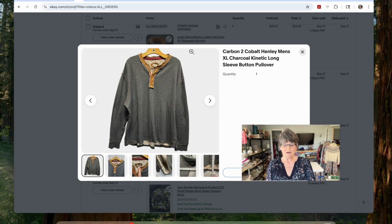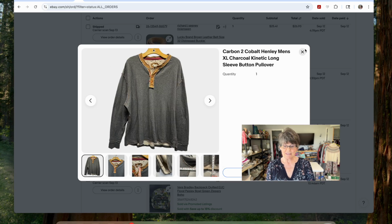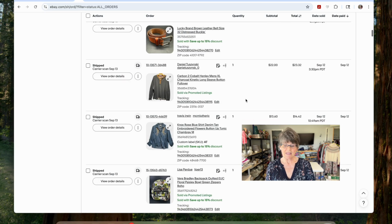Okay, carbon to cobalt. I don't pick up anymore. I thought this had enough going for it that it might fetch some decent money. I did end up having to reduce the price on this. It had almost no interest. So I was kind of surprised. It was one of those cool ones, with the long sleeve, with the double knit Henley.